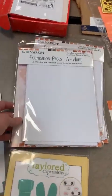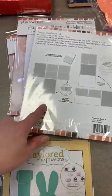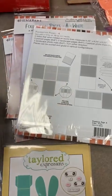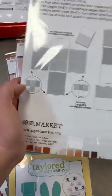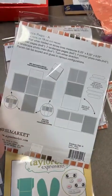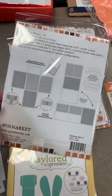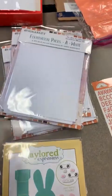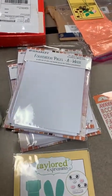Foundations pages for the 49 and Market books. This is the super fun one. I do love this one. This one has a little folio, and there are all different kinds of ways that you can do the folio. You can see there are different little waterfalls they've put in the folio as well. Vertical, horizontal. Plum Grove rub-ons. My goodness. Say that 5 times fast. You got it, Miss Cheryl.